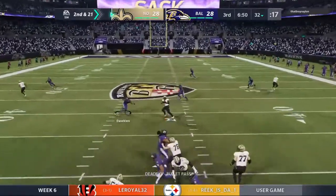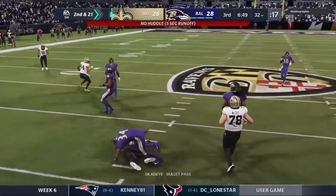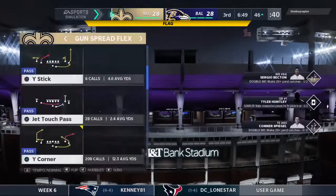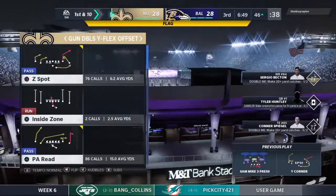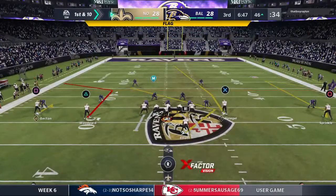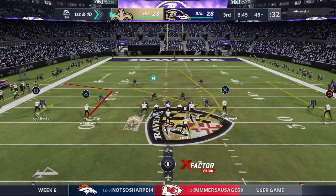Looking to throw on second down. Huntley, and he'll go underneath here to Elliott. And he's going to be brought down by the face mask. Here come the flags. We'll take that. Thank you very much. This is going to get him a first down. So the penalty yards marched off on the face mask. Here's first and 10.